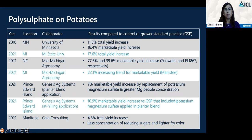Another one of Rob's trials, we saw a huge response in the marketable yield from Snowden's at 77%, as well as the Frito-Lay variety at almost 40% increase. The Manistee for chipping potatoes at 22% increase. And then in Prince Edward Island, when we did it at planting, a 7% marketable yield increase and higher petiole concentrations for the calcium and the magnesium.